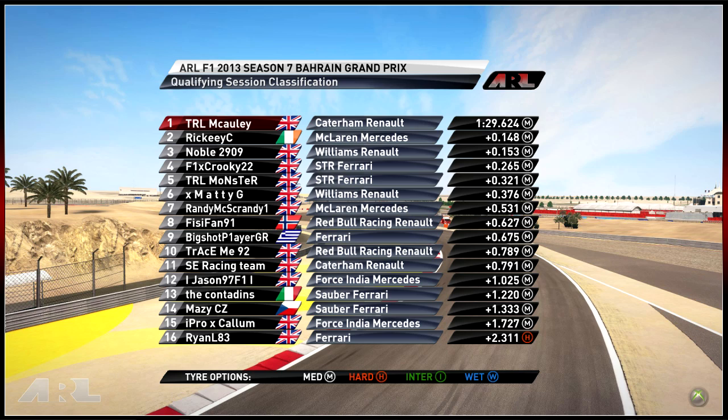He lines up on row 2 alongside the first of the Toro Rossos with F1 X360 F1, and back on row 3 it's their teammate TRL MoNsTeR in 5th position and xMattyG in the Williams in 6th. Randy McScrandy in the second Lotus for this race will start 7th alongside Fisi in the Red Bull. Rounding up the top 10 are Big Shot player, the Greek driver in the Ferrari, and Trace92 in the second Red Bull. SE Racing Team steps in for TRL Schumacher after that driver had to withdraw from the lead due to personal reasons and starts 11th, alongside Jason97 F1 in the first to fourth Indias in 12th.